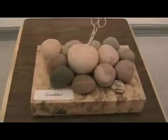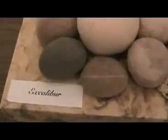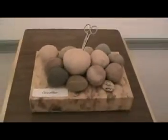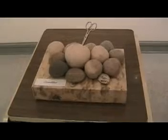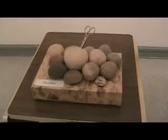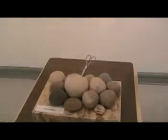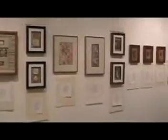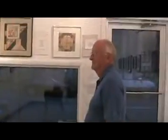We're going to start here with this piece, which is called Excalibur. Now, the artist is a paper maker, and he's created a couple of really interesting works around here, so let's take a look around. And we're going to talk with the artist too, and he is right here.